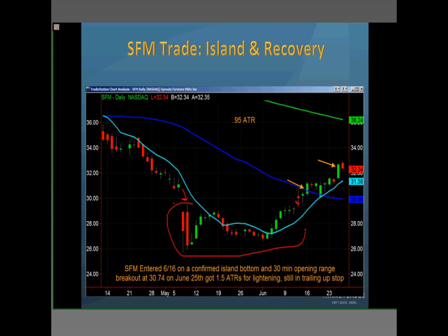An island means literally like an island, like Manhattan. There's water on both sides. So you have the gap down and the gap up, and you have space in between. Only what made this island incredible was how long it was in the making. This took many, many days to form the island bottom.